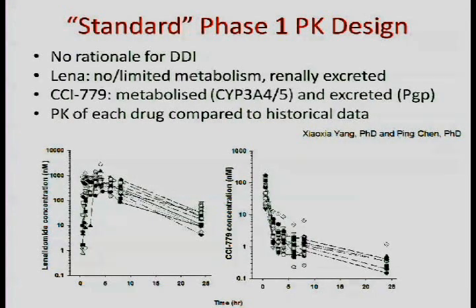Okay, so the standard phase one PK design that we used here, this study wasn't designed at all to evaluate a drug-drug interaction. This was the first time that these two agents had been combined in humans, so it made sense to look at pharmacokinetics for both agents, but we really didn't have a good rationale to do a lot of extra work here, because if you look at the way that lenalidomide is eliminated, there's very little, if any, metabolism. And it's also renally excreted versus CCI779, which is pretty extensively metabolized.